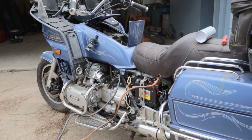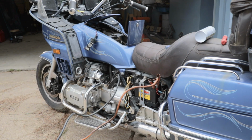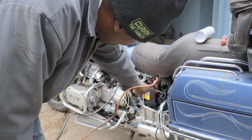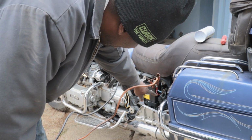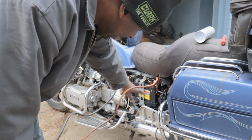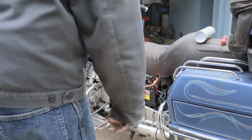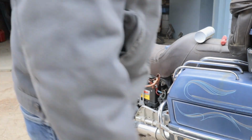So I let the starter cool off a little bit, and I fixed that wire. You remember when I was looking at it at the shop, this wire was corroded and cut. I made a new connection, hooked up my bigger set of jumper cables. Now she turns over pretty fast.